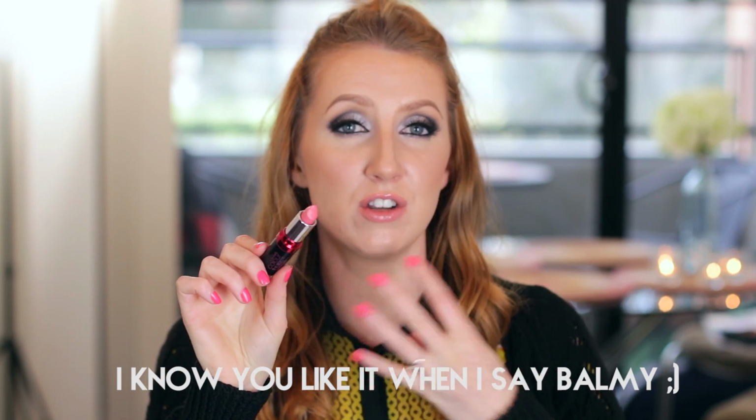They're kind of sheer, you do see your lips through them, but they feel lovely on, and the colour lasts quite well considering they are that more kind of balmy, slippy texture, which generally doesn't tend to last that well.